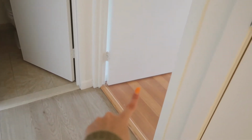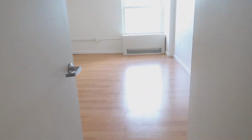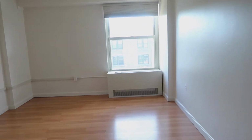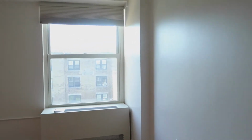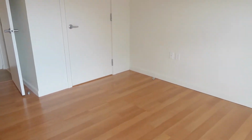Okay, now as you can see, that is my bedroom, that is the bathroom. So let's go in to the bedroom. Such great lighting. I love all of the sunlight that comes in. Beautiful. Spacious. I'm just so blessed to have such a big bedroom.